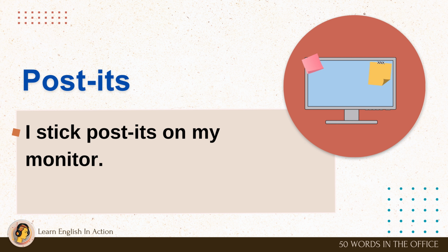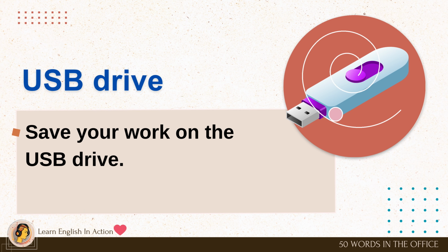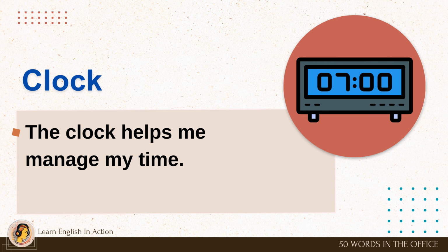Post-its. I stick post-its on my monitor. USB drive. Save your work on the USB drive. Clock. The clock helps me manage my time.